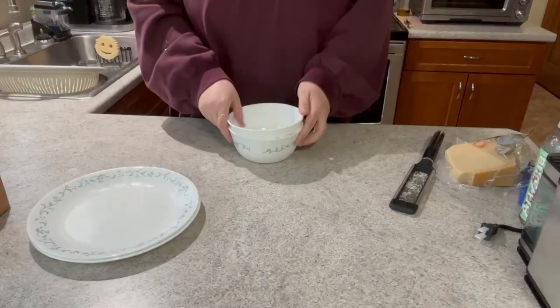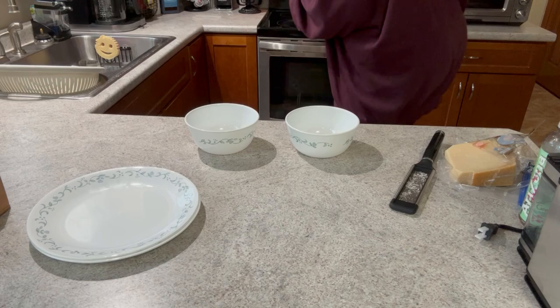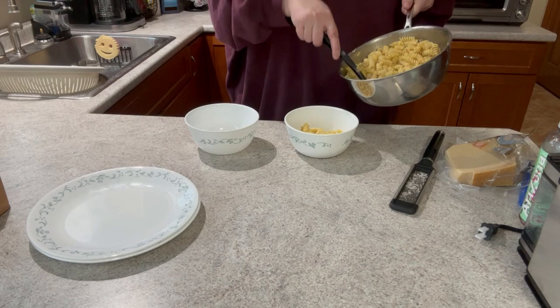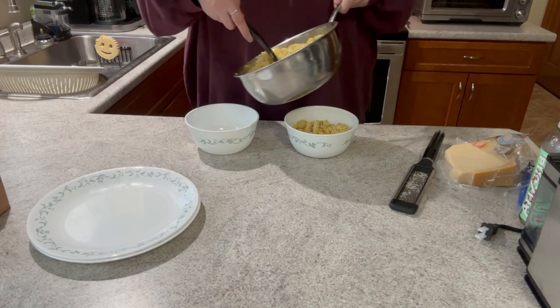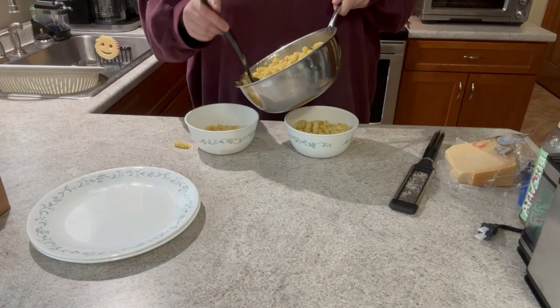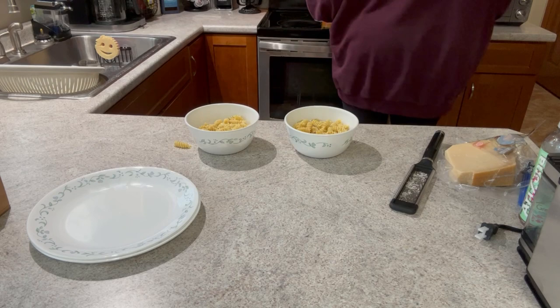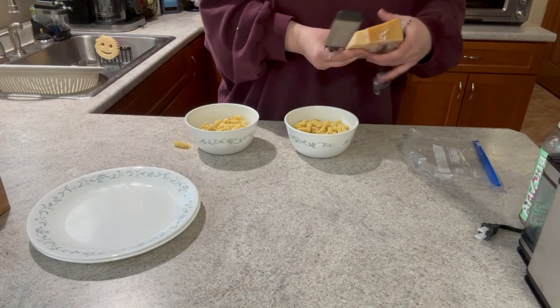So I got my bowls here. I got the plates for the chicken once it's ready. And I'm just going to start by scooping these out into the bowls and then adding more cheese. Whoopsies. Noodle flying. Noodle tax. Perfect. Okay. I say that a lot. We're gonna add some more cheese for garnish.